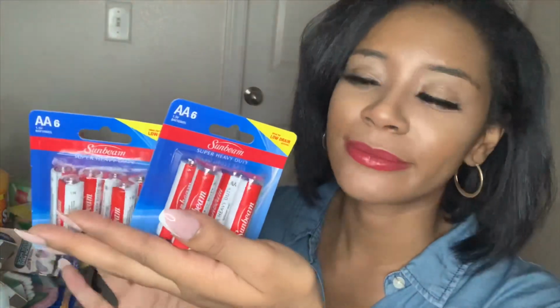So my silly self just realized I picked up 2 AA batteries. I thought I picked up a AA and a AAA, but I definitely picked up 2 AA batteries. 2 AA battery packs. I also use these for our remotes, but those are AAA batteries. So I guess I'm just gonna be stacked up on AA batteries for a while.